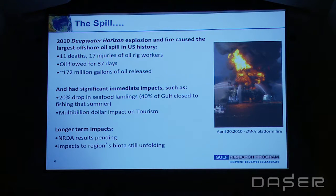And this had an obvious huge impact. More immediately, it was the economic. You had a multi-billion-dollar tourism industry along the Gulf that was impacted. Seafood, we had closures of fishing grounds extensive throughout the Gulf that caused a drop in the landings.